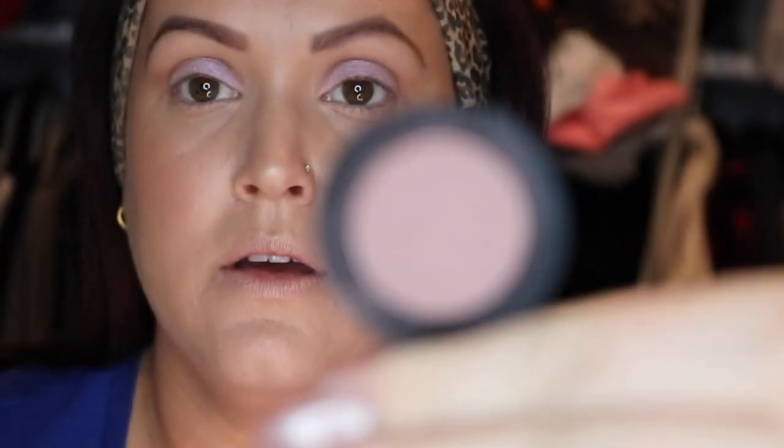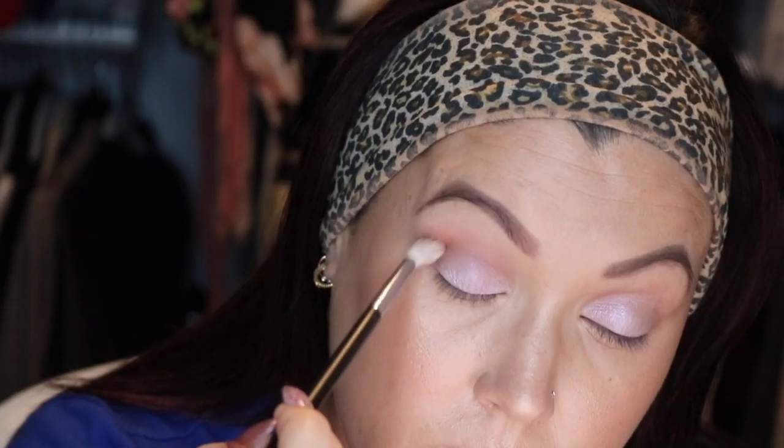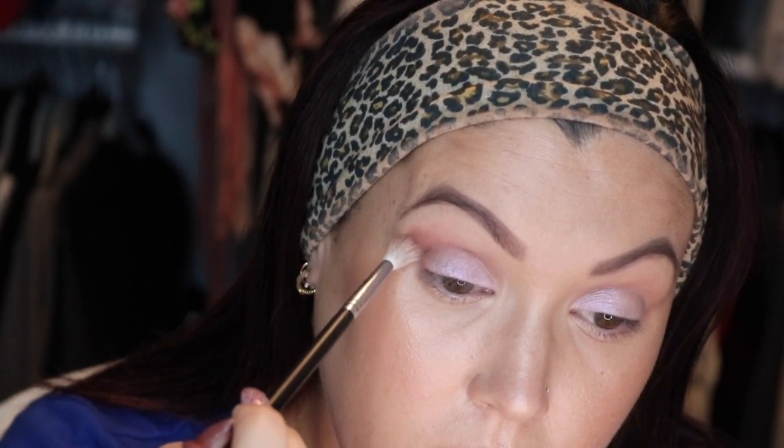But this is the MAC Hoax Satin, and it's a nice, okay, come on, there we go. Just a kind of taupey, purpley. And just picking up another blending brush. You know what, I'm just going to use the same one I used before, the Morphe M514.